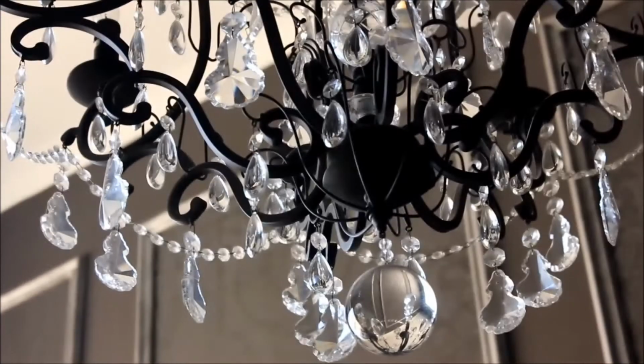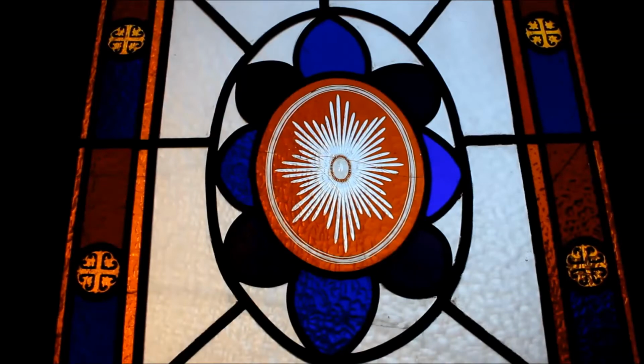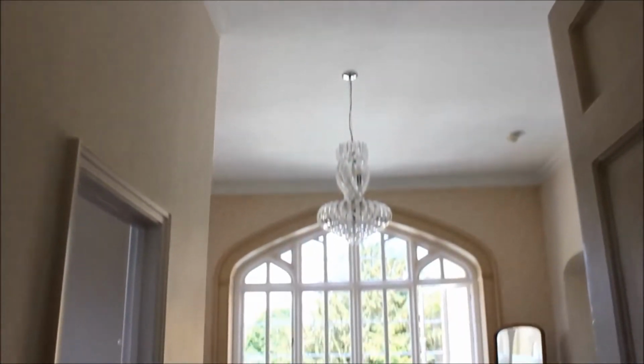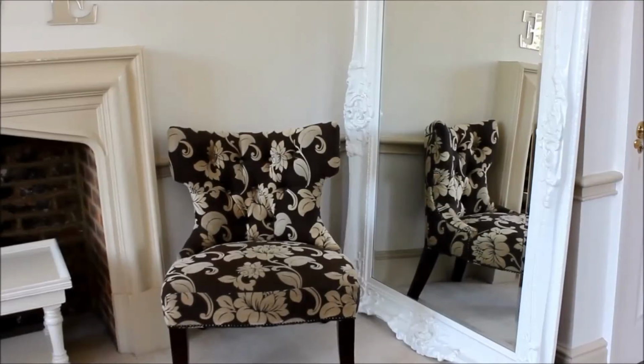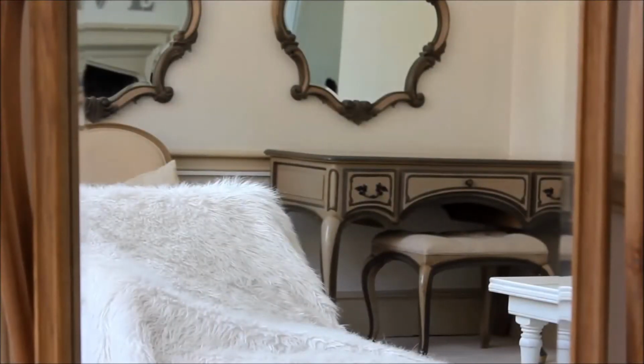But take a trip up the stairs, and more chandeliers and more stained glass meets the eye. Not forgetting the luxurious bridal dressing room, which oozes love and comfort before the big I do. This room has a special place in so many brides' memories.